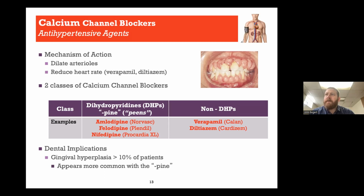The question is, do both the non-DHP and the DHP reduce heart rate, or is it only one of them? It's actually only one of them. The non-DHP reduces the heart rate. The DHPs can actually increase the heart rate. You can vasodilate, and when you vasodilate, there's a receptor in your heart that senses that, and your heart doesn't necessarily like drops in blood pressure. So what it will do is it'll cause rebound or reflex tachycardia, in order to compensate and try to bring that blood pressure back up.